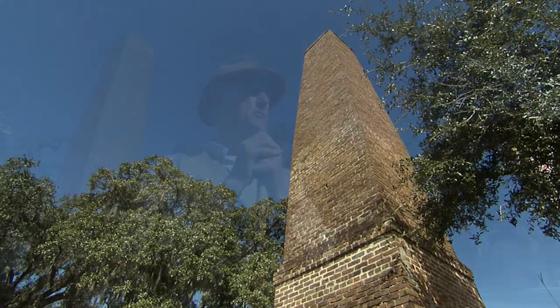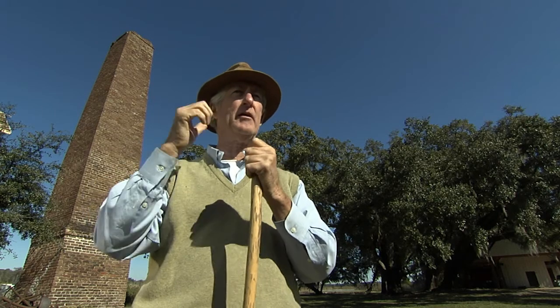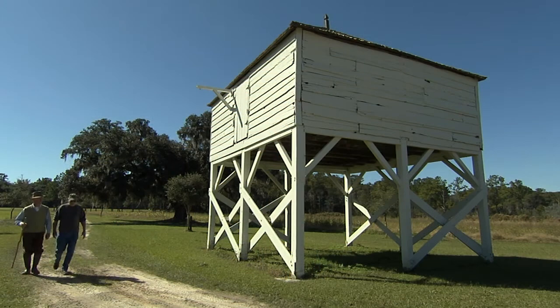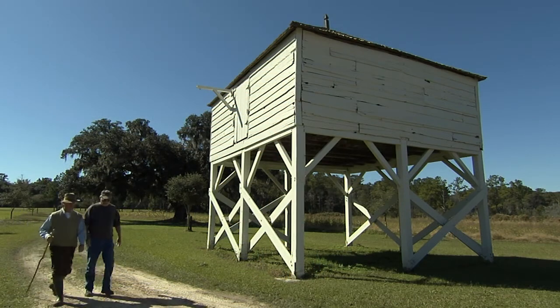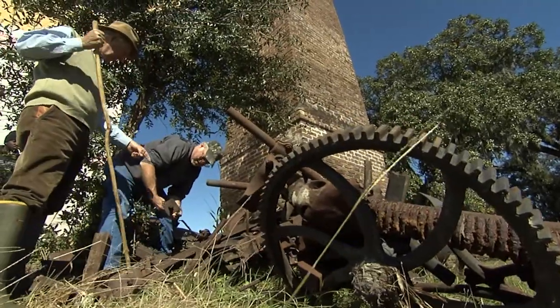They started producing steam power for the threshing machines around 1830, 1840. So this is probably 1830, 1840. That's a rough date. But there were probably 100 of these mills and chimneys all through the Rice Kingdom, Georgia, North Carolina, South Carolina, but only 15 of them still stand.